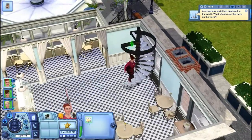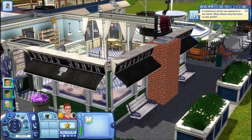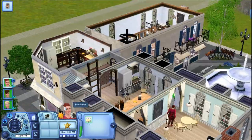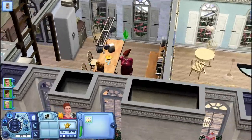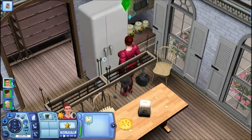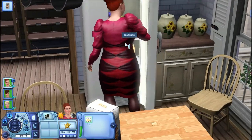Hopefully that isn't too loud for you guys. But anyway, if you don't know, I'm actually making a French-themed world based on the real-life world of Versailles in France. So this venue is legitimately perfection for me. Like, oh my gosh. Oh, you guys know.